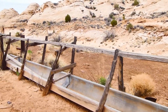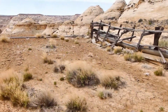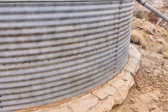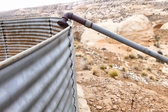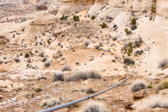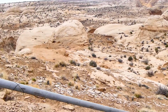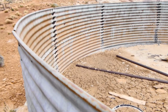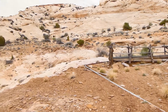Friends, what we see here is an old cattle trough. This is still open range cattle country. Before us you can see the old water tank, and you can see this piping right over here. It seems to run all the way down into the canyon. So it appears that they pumped water from down below in the canyon, where there's a stream, up to this water tank, and then from the water tank to the trough to water the free-ranging cattle.